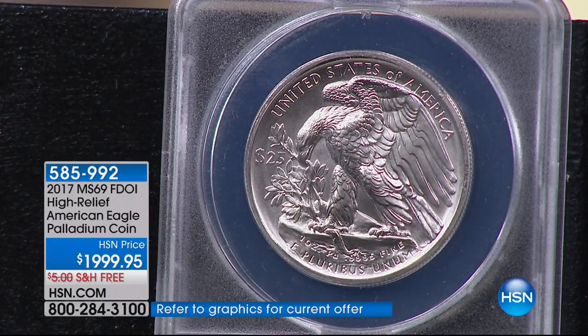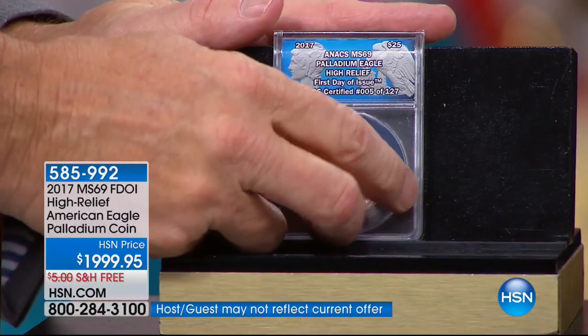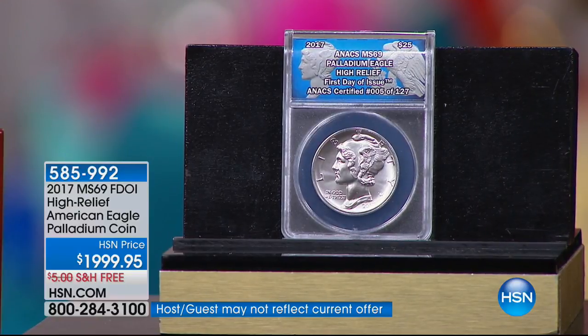So let me explain to you what this is. I got the coins. We got live coins. People have asked, what's the number one question we've been getting? What is palladium? Palladium is a precious metal.